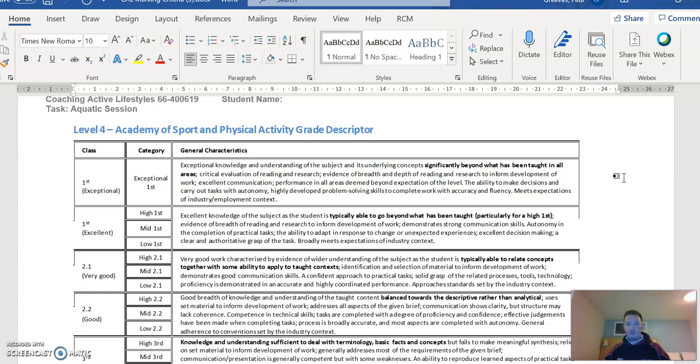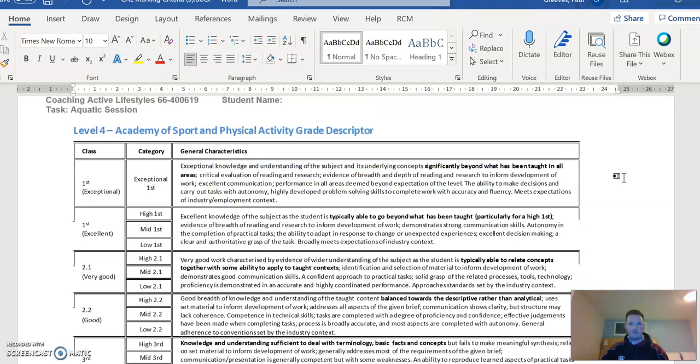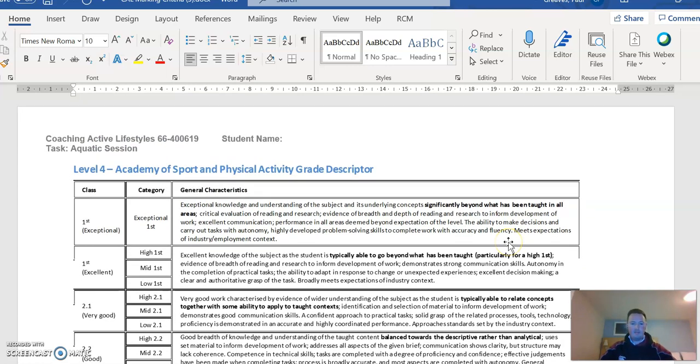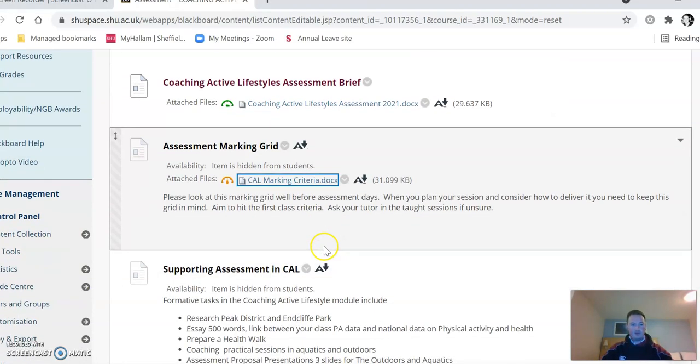All of these different things are basic coaching methodology. So if you're going to get an exceptional one, you've got to demonstrate a high level of quality and understanding of what is needed to be an excellent coach. You can see here the grade bands. I'll not go through the rest of them because you can understand them just by going through them and reading them yourself. So just moving back to the assessment, you've got all of the supporting materials on here.